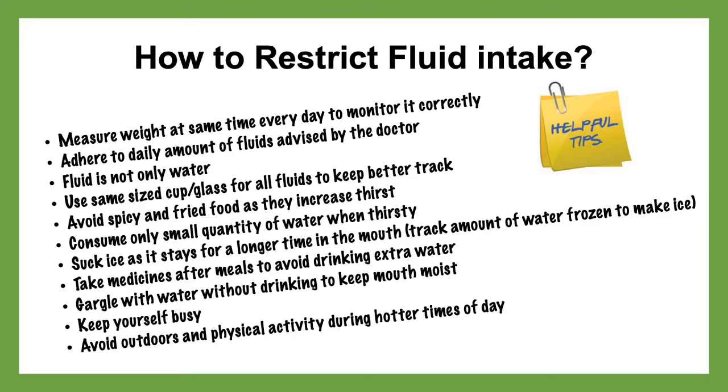Measure your weight at the same time every day to monitor it correctly. Calculate the permitted amount of fluid for the day daily according to the doctor's advice. Keep in mind that fluid also includes intake of tea, coffee, milk, soup, cold drink, ice cream and foods with high water content like watermelon, grapes, lettuce, tomato, and vegetable gravy apart from the water intake. Always use the same sized cup or glass for all the fluids you consume in a day so that you can keep a better track of the fluid intake.